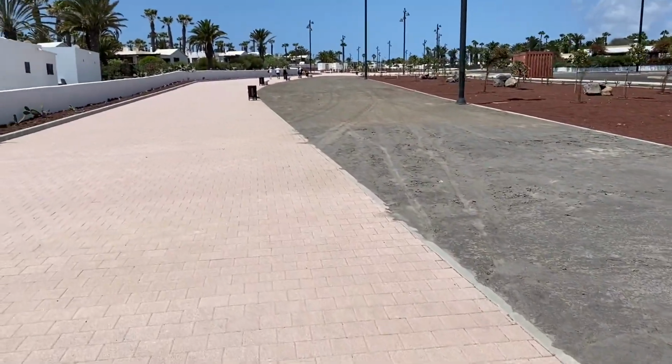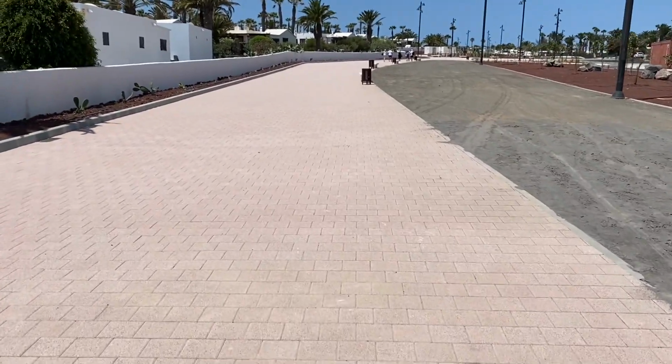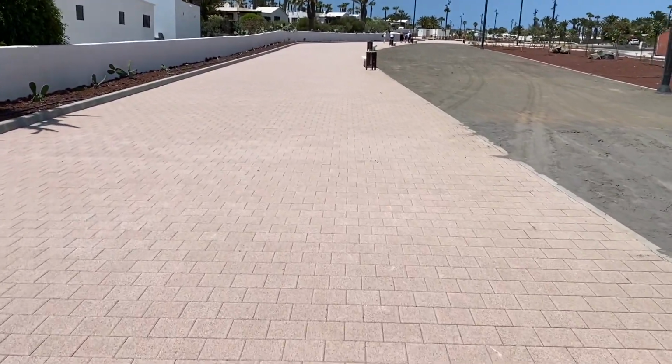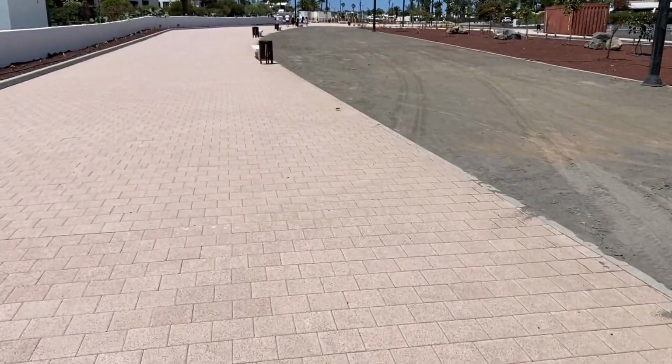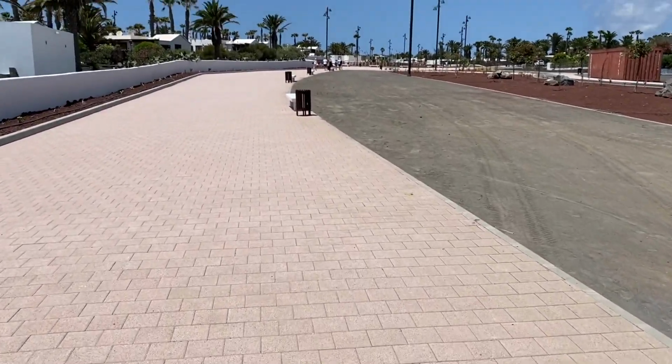Yep, there's a playground dead ahead of us. On this side it's got lovely pavement to walk on. €2.5 million project, wasn't it? Yep, it was a big project and took some time as well.